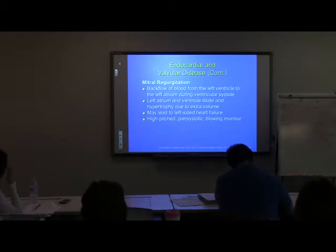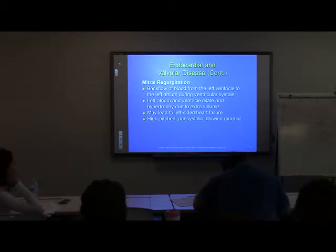I always use the example of a toy whistle. If you ever use a toy whistle, so not just a regular whistle, but if you blow into something hollow, that's exactly what it sounds like. Okay.